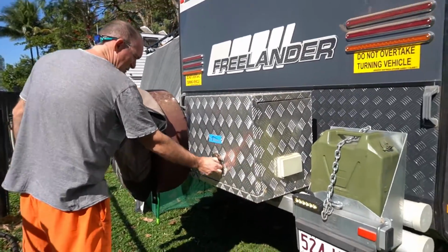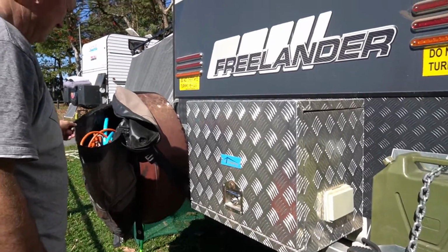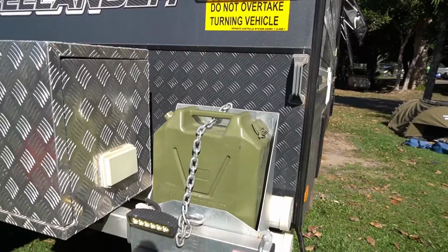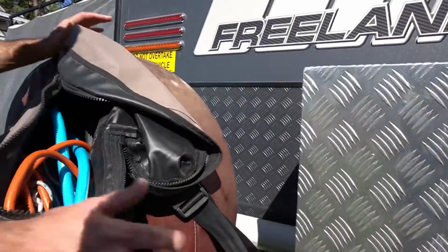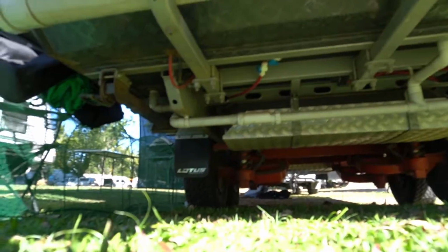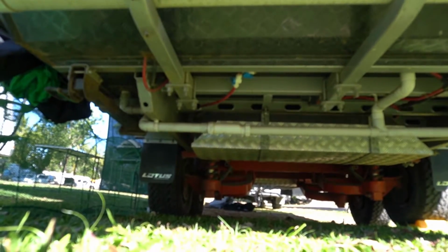So generator box. That's empty at the moment. A couple of storage things for power and water. A couple of water jerry holders. Yeah. Little reversing camera down here, which we don't really use. Underneath. What do we got there? Yeah, it's underneath. It's got fancy independent coil suspension, which was what I wanted.